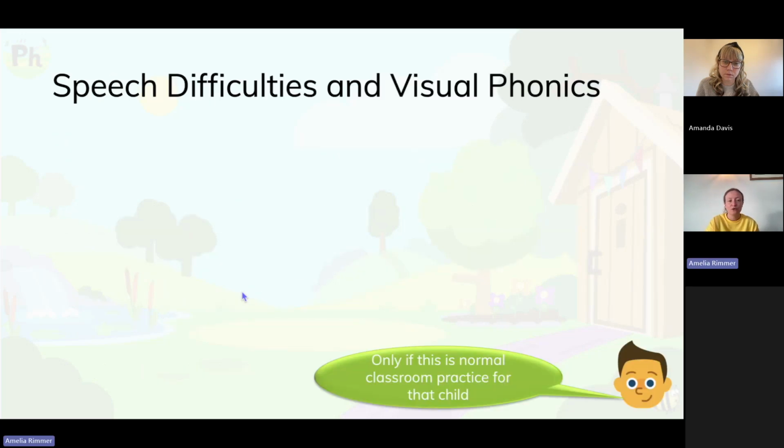If you have children with speech difficulties, you can take that into account. So if you've got a child that you know says a different sound rather than the phoneme with their tongue, then you can take that into account in their responses.